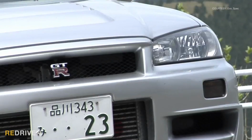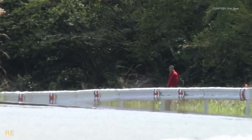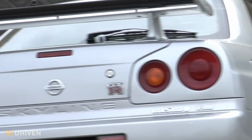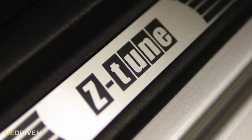Well, to start with, because production of the R34 had actually come to an end, Nismo had to go and purchase 20 specific spec and condition used R34 GTR V-spec models, 12 of which were found and purchased by Nismo, but 6 were donated by owners wishing to have their cars converted to Z-Tune. And what exactly is involved in this Z-Tune conversion?